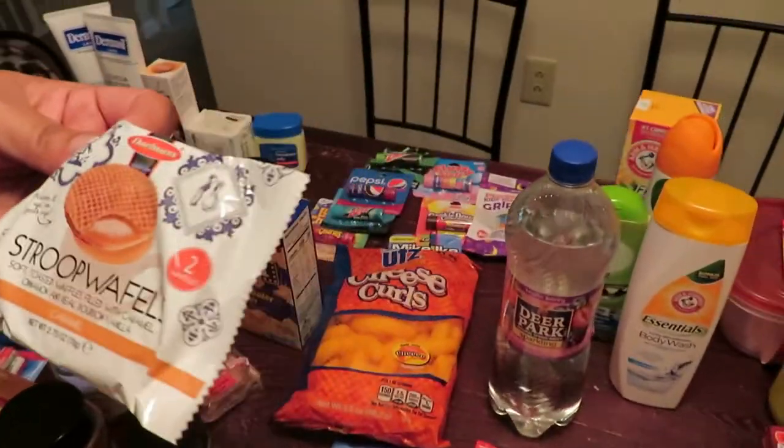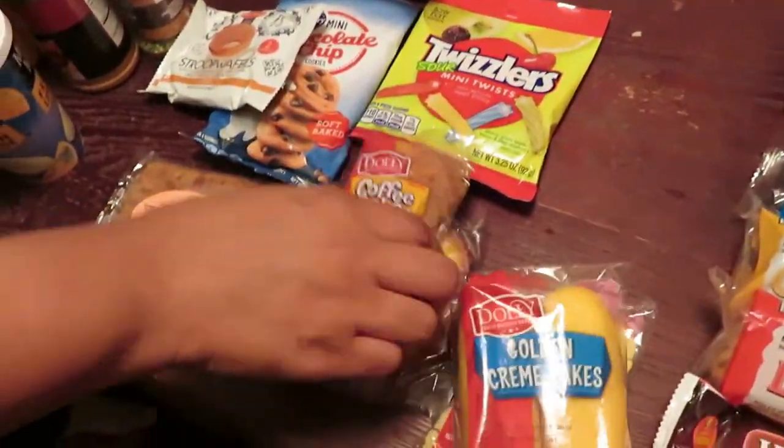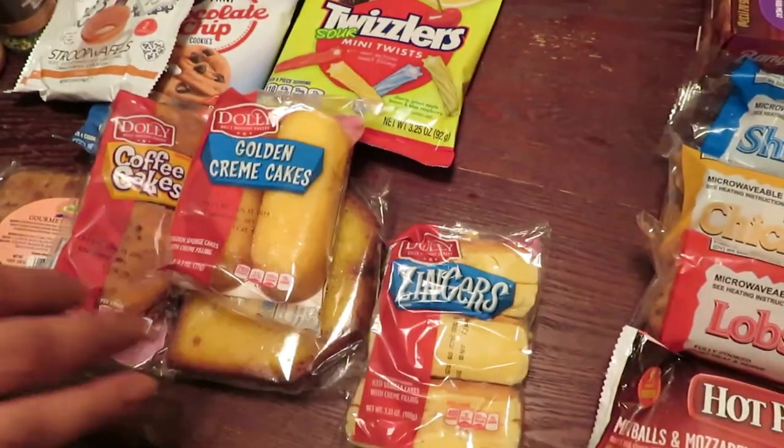We got some snacks over here. We got Stroot waffles, chocolate chip cookies. Kendrick wanted some Twizzlers. Just got some little cake things just for like snacks.